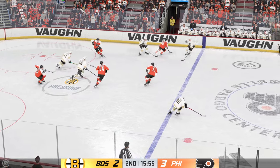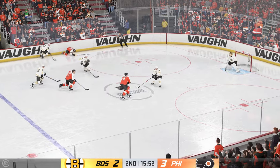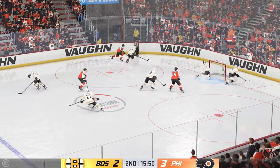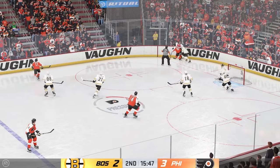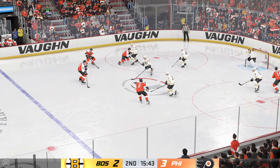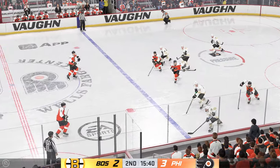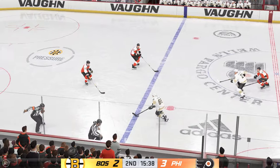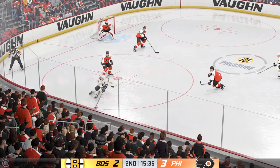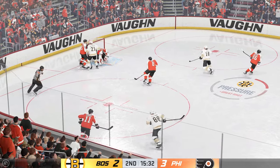Along the half wall with the puck. Into the attacking area from the left side. Here's a shot. Big time stop. And somehow he hangs on. Quick pass to Ristolainen. Great use of the stick in the defensive end by Pastrnak. Moves the puck inside the offensive zone. Nice move to the middle. And he shuts down a great scoring chance there.